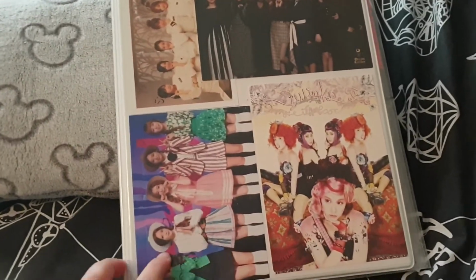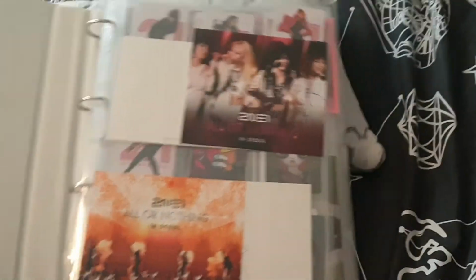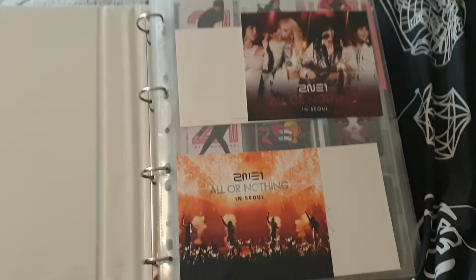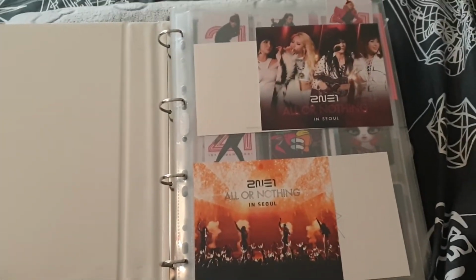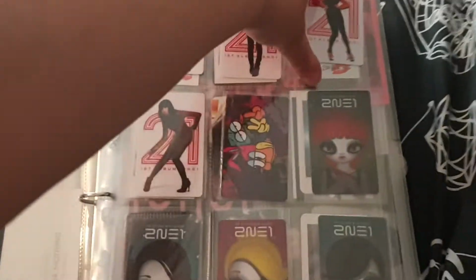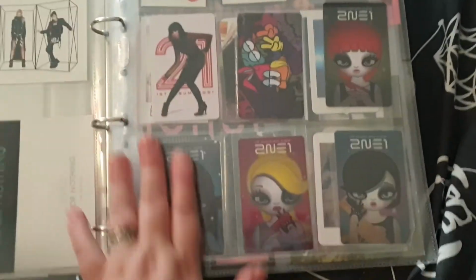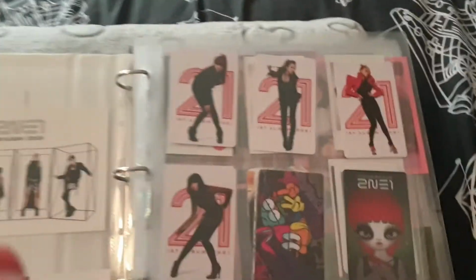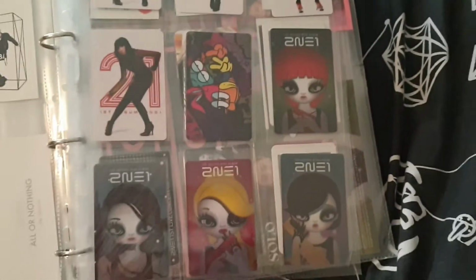Right, and then the last binder is my girl group one. So this is just a mixture of things I'm keeping, I think, or selling. So first of all, 21 are my alts. So none of this is up for sale or trade. I'm very proud. This is my favorite page with all my 21 cards on. Oh my god, it's pretty. Oh, so pretty.